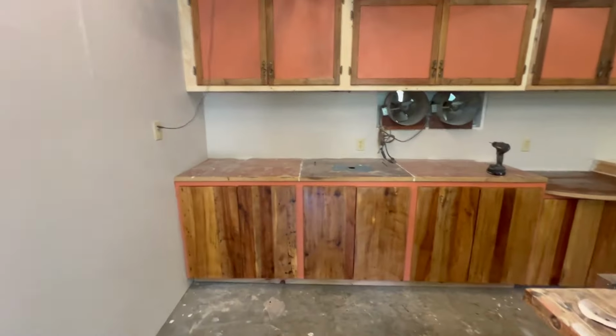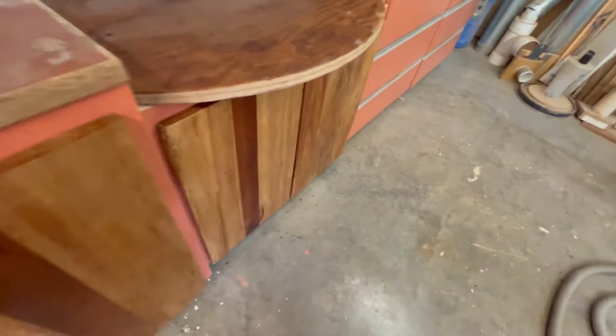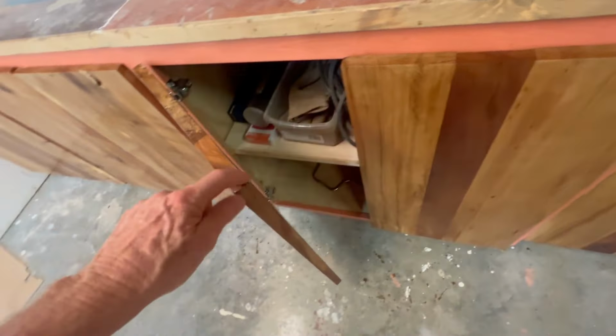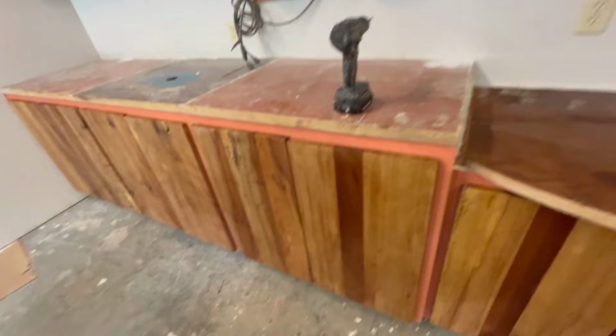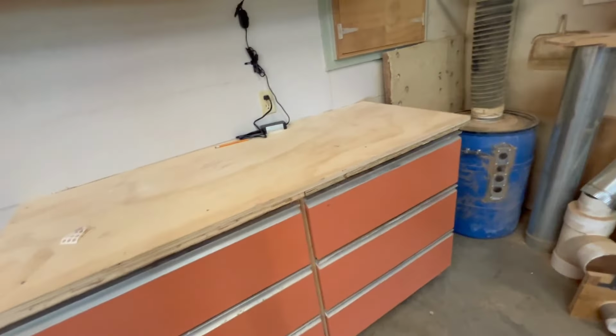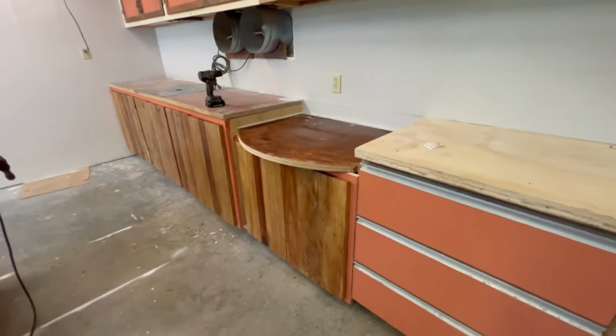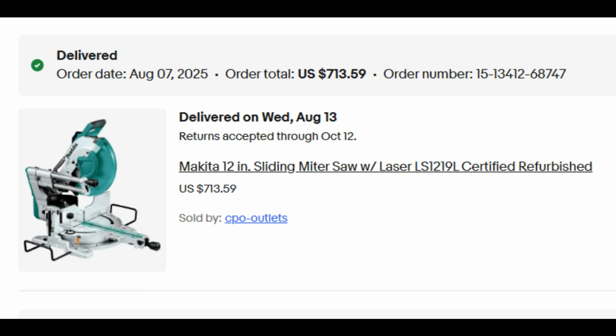Cleared everything off of this painted wall. I built built-ins on both sides of the miter table so that the stock can have some support on both ends. I got some proper doors, top and bottom, and now we're kind of ready to install equipment. I got some fancy lights underneath. Yeah, so super stoked. Everything's going well. It's time to move forward and bring my neighbor's miter saw back home.